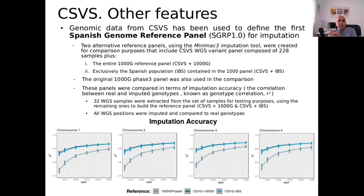The genomic data from CSVS has been used to define the first Spanish Genome Reference Panel for imputation. Genotype imputation is an essential component of genetic association studies. This way, two alternative reference panels using the Minimac3 imputation tool have been created for comparison purposes that include the CSVS whole genome sequence variant panel composed of 228 samples plus either the entire 1000 Genomes reference panel or exclusively the Spanish population contained in the 1000 Genomes project, named IBS. The original 1000 Genomes panel was also used for the comparison.